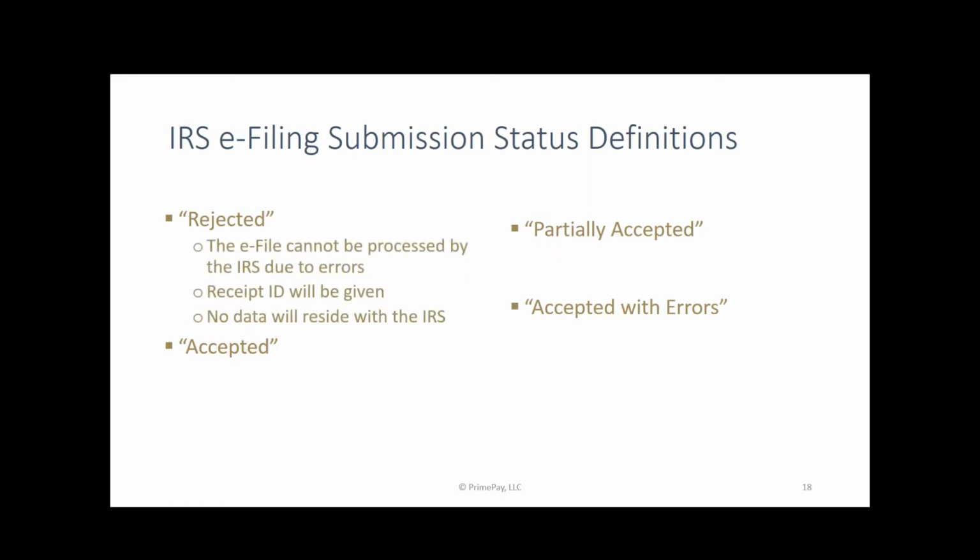So rejected, basically know this: if a file was rejected by the IRS, that means that it cannot be processed at all by the IRS. A receipt ID will be given, okay, from what will be produced from that submission from the IRS, but no data will reside with the IRS. They got nothing, okay, other than an e-file submission attempt, all right? So if it's rejected, your employers need to ensure that they're going back in and trying to move that to an accepted basis. Accepted. It is what it is. Nothing further needs to be done. No specific errors found. You are good to go.